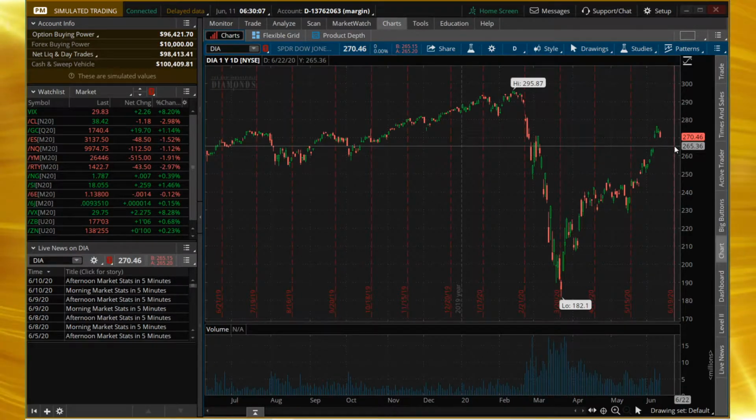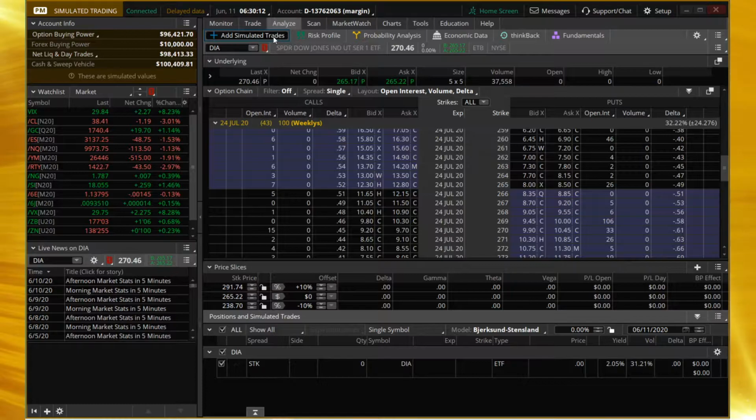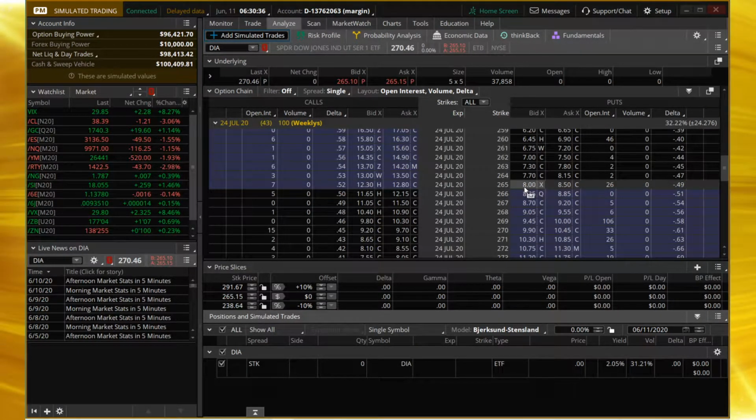Let's take a look at the probabilities. We're doing a long put vertical today. So let's hit the Analyze tab, go to Add Simulated Trade, and twirl open your 43 days to expiration, July 24th weeklies. We're going to look at the 272 and the 270. Now this sets up a little differently if you look at this on Tastyworks, but that's all right. This might have adjusted with the current pricing anyway.